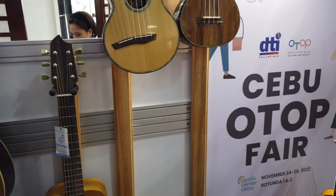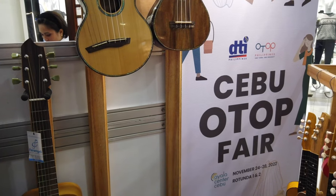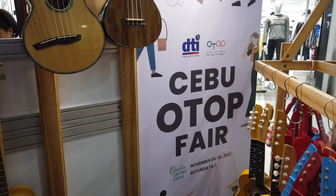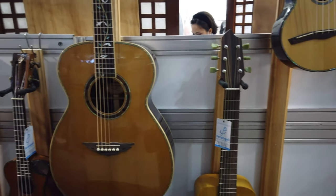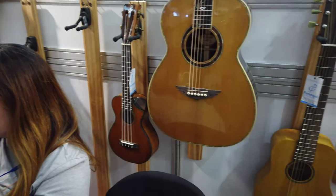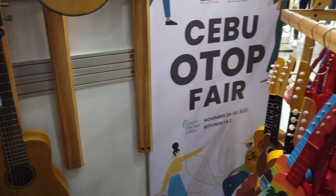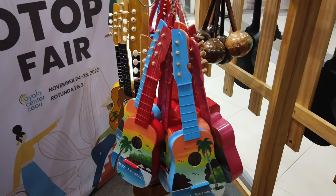So this One Town, One Province product display is inspired by the Japanese style of One Village, One Product. So our governor is working with our Department of Trade to promote our local manufacturers, our small, micro, and medium scale enterprises.